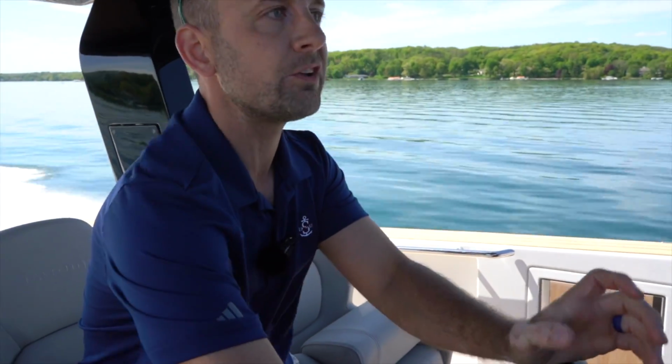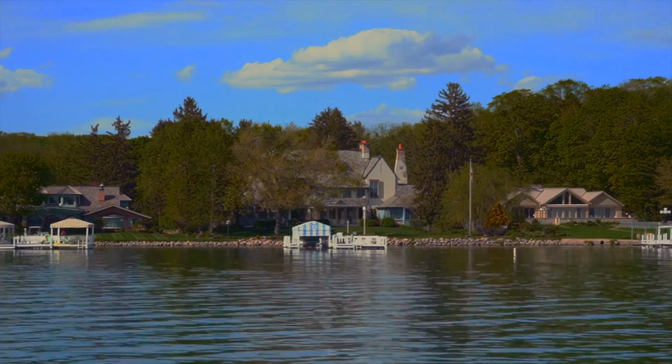The beauty about this boat is, other than the hull design that makes it super sharp, slices through waves, there's really no waves out here today anyways, but it is smooth as can be, and you have the gyro stabilizer helping you even more. This boat rides like a dream.